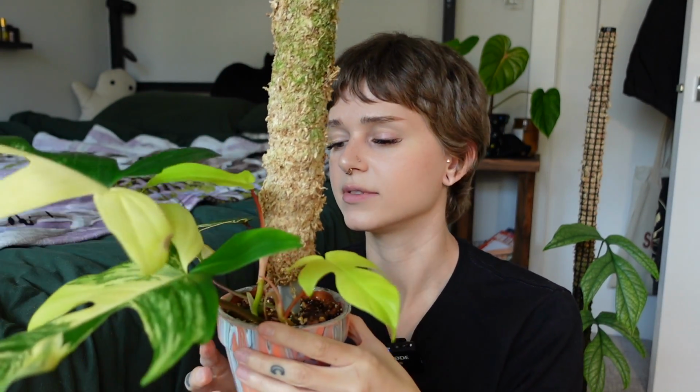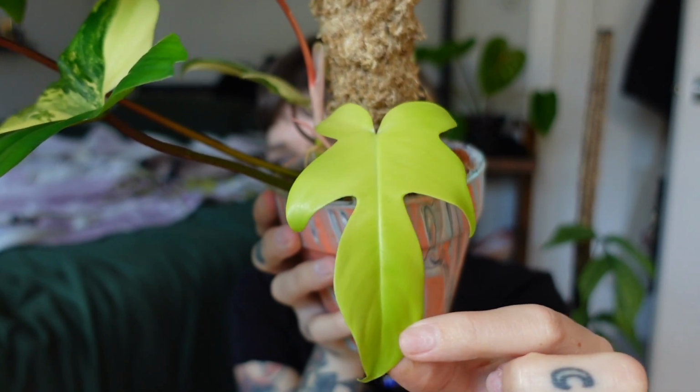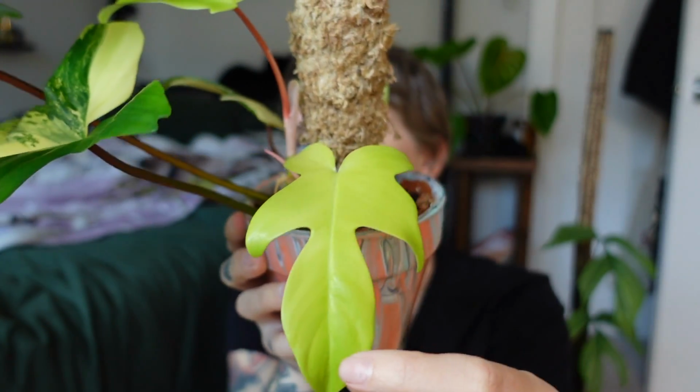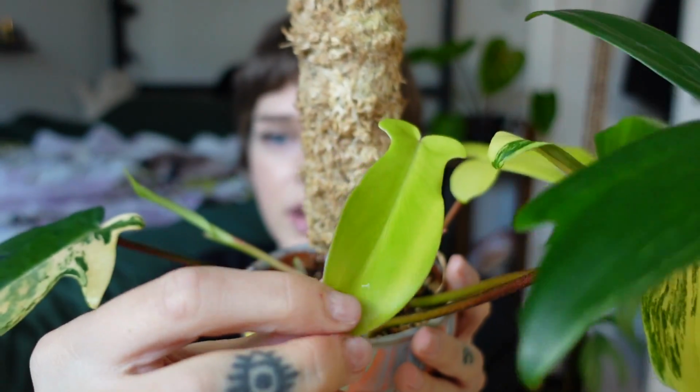The Philodendron Florida Beauty does have a pretty high risk of reversion, and by reversion I mean the plant has a high risk of starting to grow either completely green or completely variegated, which I do have some leaves that are coming out completely this light green kind of color, which is a little bit concerning because I do have a couple of them coming out.